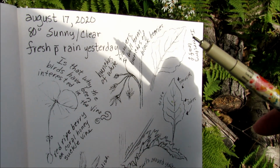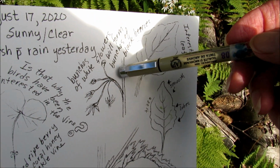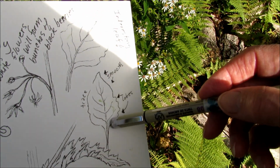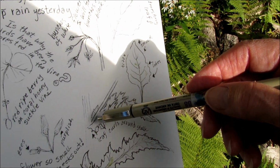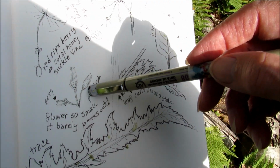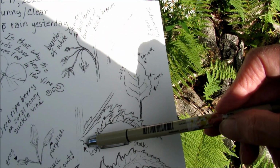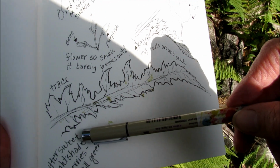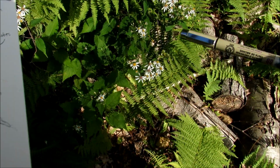Okay, this is my journal so far. I drew the little red ripe berry on the coral honeysuckle vine, and I drew the flowers on the European black nightshade and a couple of the leaves. This one I traced. I thought this was very interesting because it had a smooth edge and then it had some little tiny lobes there. And then I drew some of the flowers from the pilewort or fireweed. And then I drew how the leaf kind of curls around the stalk over here. And then I traced one of these leaves down here. And I made a note that the bittersweet nightshade berries were still green. And I've got a little bit of space here, and I'm going to sketch this plant.